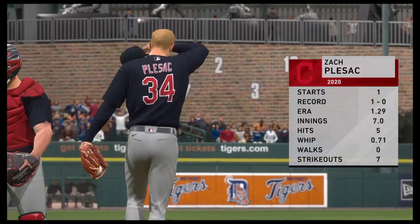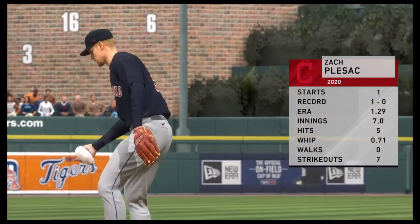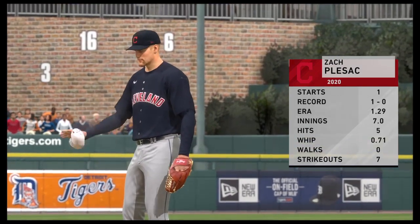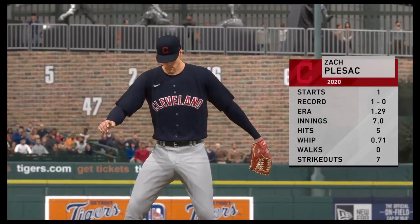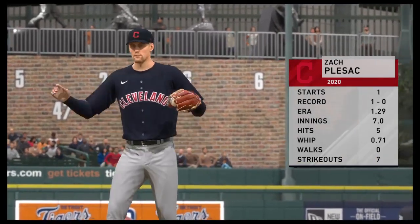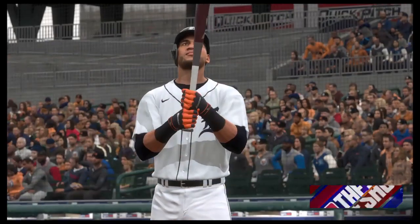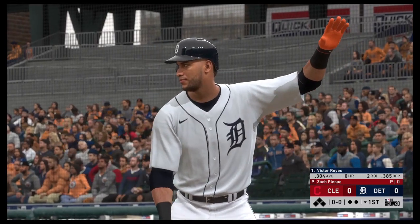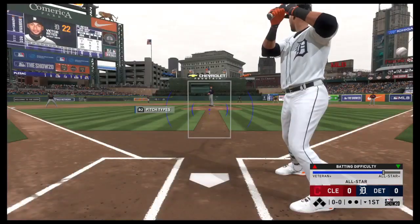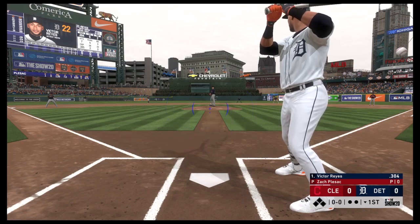Zach Plesac gets handed the ball for the 4th and final game of the series. Dan Plesac, what's the word on him? Hey, it wasn't a great performance in his last start, but he did pitch well enough to earn the win. We'll see if he can turn in a little bit better performance in this one. Now at the plate, Victor Reyes. He'll lead things off here in the bottom half of the first. Here we go. For the Tigers, the center fielder, Victor. Pitch on the way.